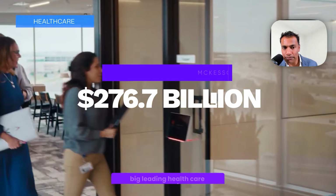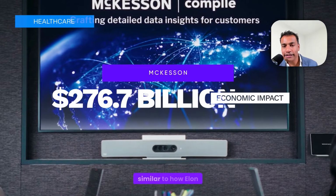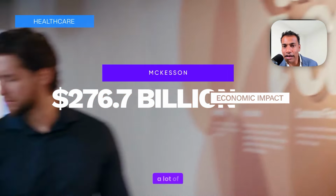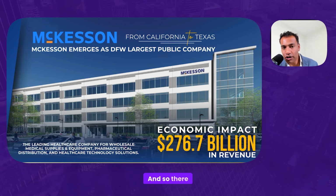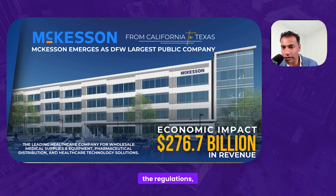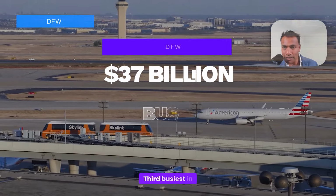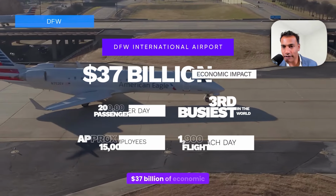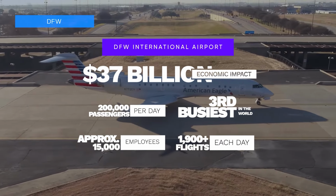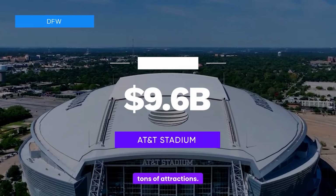McKesson, one of the big leading healthcare companies, decided to move from California to Texas, similar to how Elon decided to move a lot of his companies to Texas. And so there is a migration, there's a flight from California due to the regulations, and Texas is the recipient of that transition. Third busiest in the world, $37 billion of economic impact. Tons of attractions.